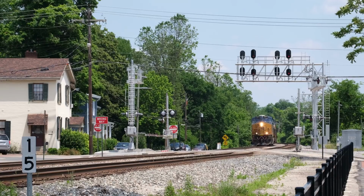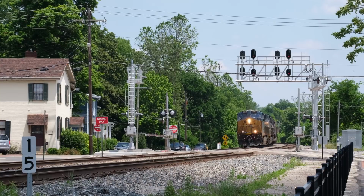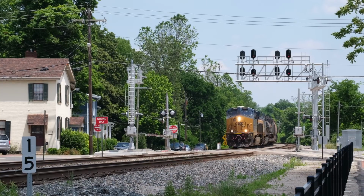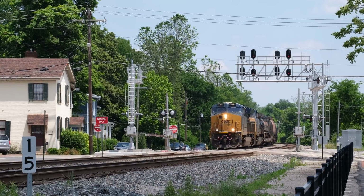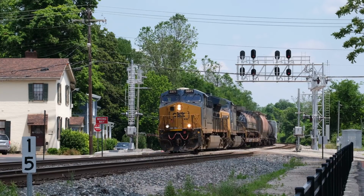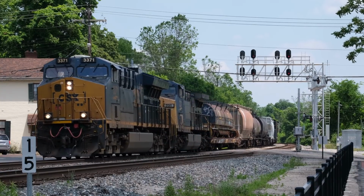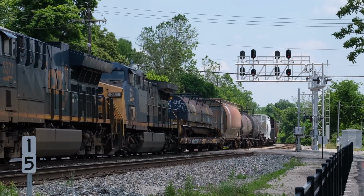Road crew express road van, CSX Q35104, over. Yeah, I'm here in Glendale. Is that the right location for you? Over. No, sir, you're too far north. You need to go to Keys Run, over. Alrighty, thanks. Bye.